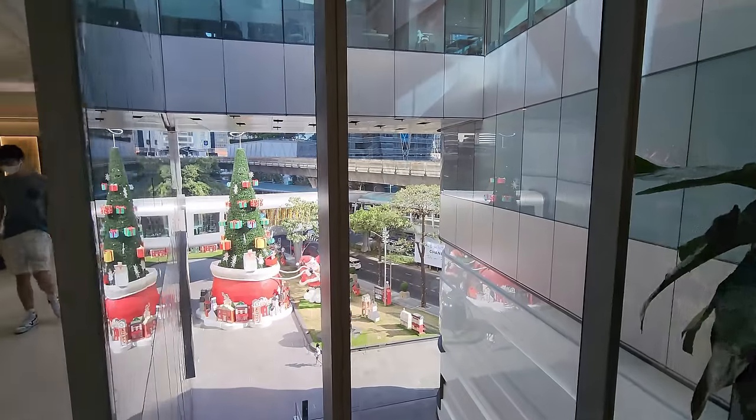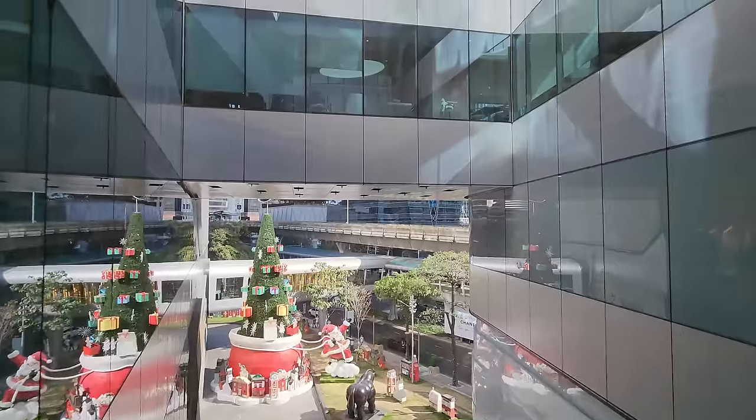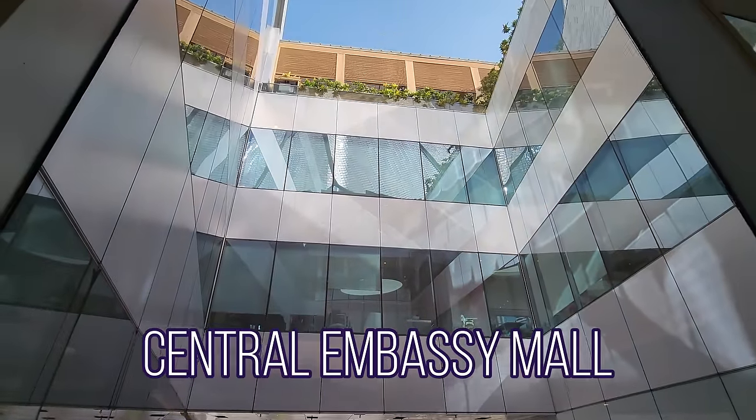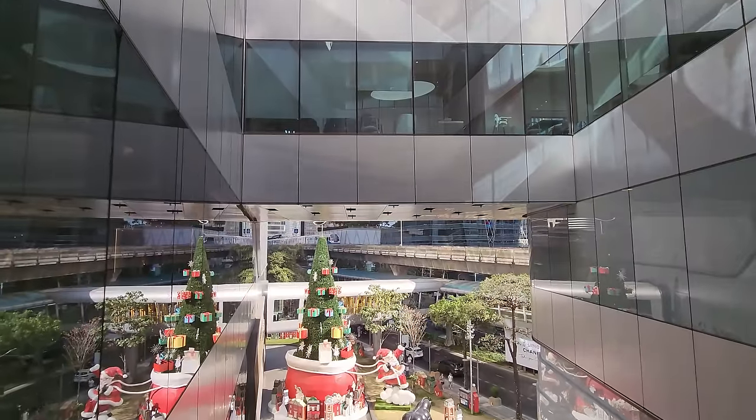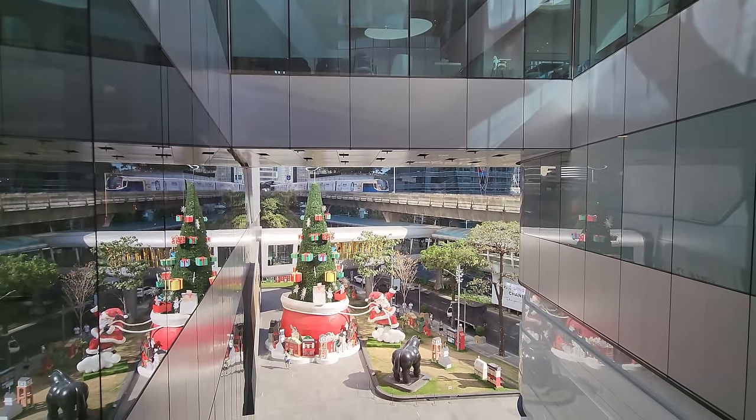If you're looking for a nice Instagram location, this is a perfect one. You can capture the restaurants up here, and then when the train comes through, if you're lucky, you'll catch it.